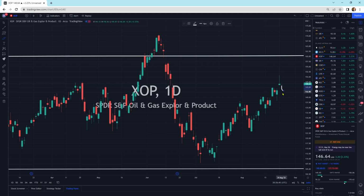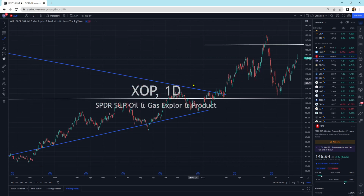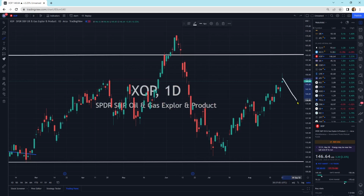Now, are we going to head lower a little bit? Are we going to head higher? The short term's the hardest to read. But if you scroll back out a little bit, we do kind of have this head and shoulders that everyone tries talking about. I don't think it's a legit head and shoulders. I think that we could see some selling pressure here in the short term and then a move higher again. But that's speculation. I don't like playing the short term.